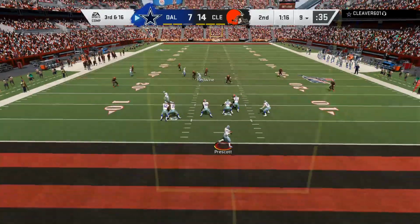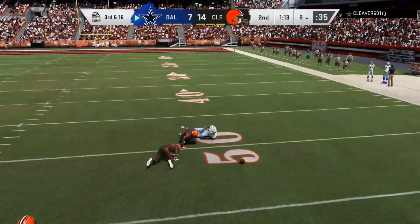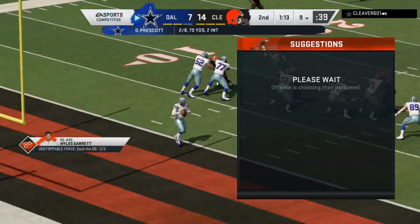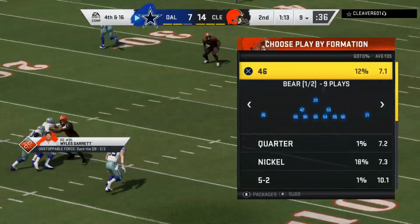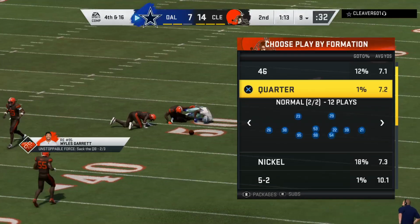Prescott off play action. Going to take a shot for Gallup. And he knocks the ball away, and it falls incomplete. It was Sheldrick Redwine with good coverage that time as he was there to knock it away. Certainly looked like they were getting ready to convert there.